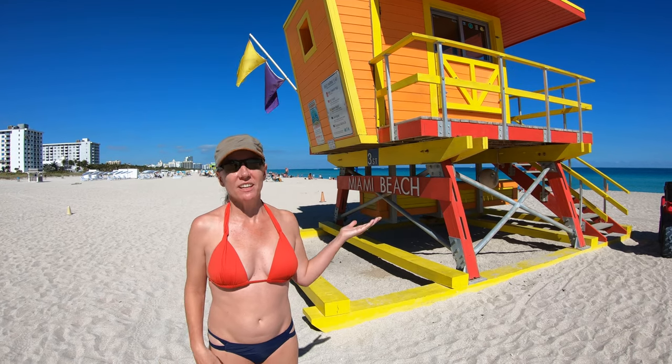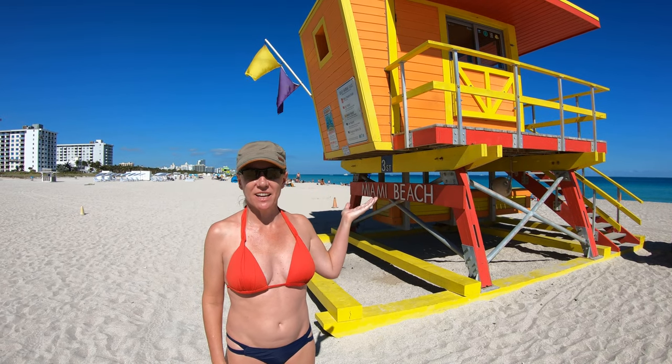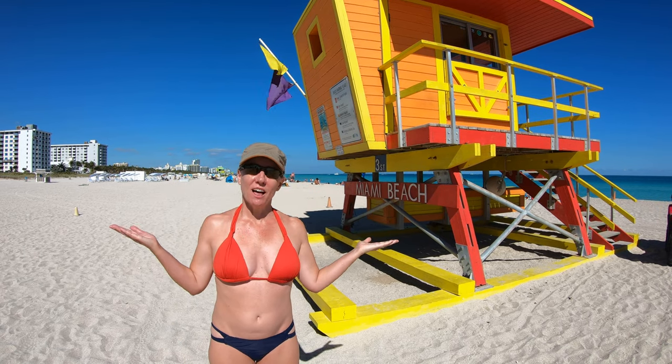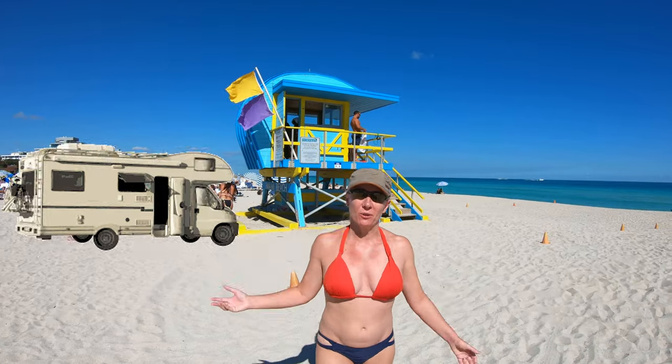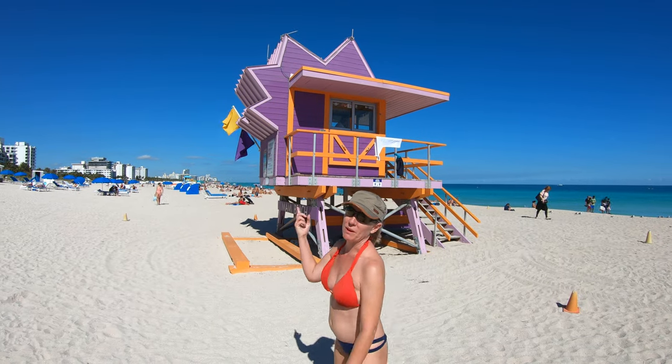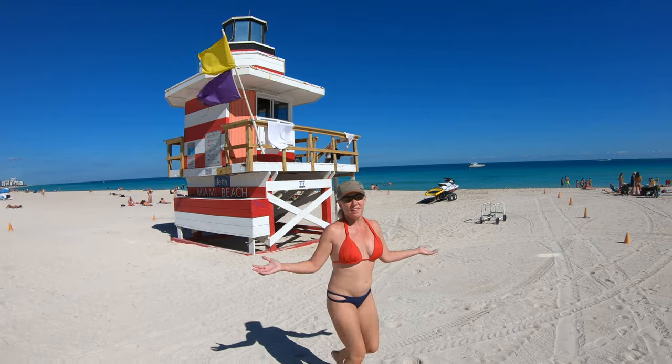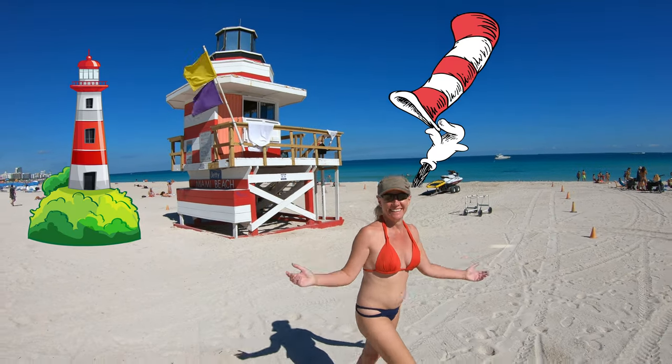It's nice that all of the lifeguard stations are different designs and colors. They even have which street you're on, so you don't get lost. This one looks like a Winnebago. This one reminds me of Sonic the Hedgehog. What do you think? Lighthouse or Cat in the Hat?